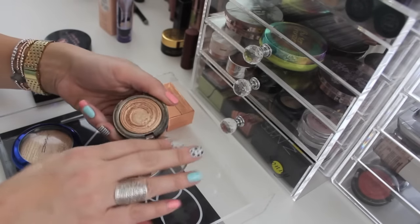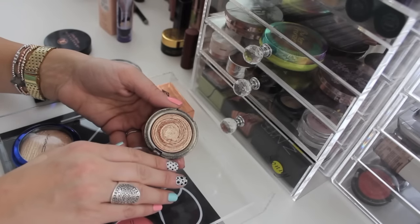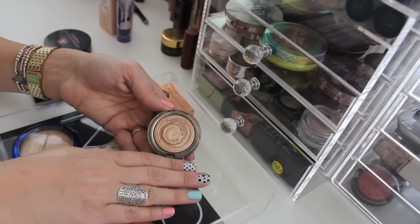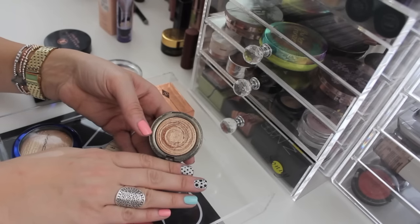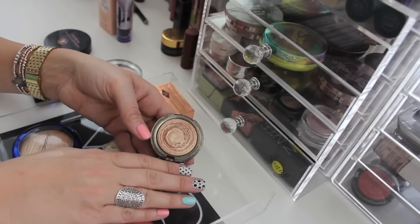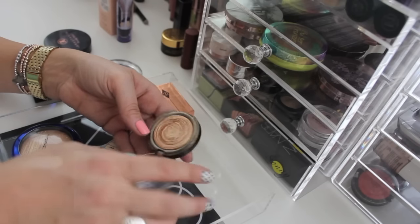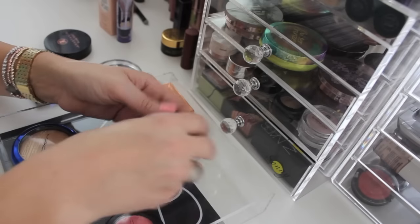And then Laura Geller Gilded Honey, my all-time favorite highlighter. I'm telling you though, Hot Sand is giving everything a run for their money. But up until Hot Sand came along, this was my all-time favorite illuminator, which it still is. Gilded Honey, there is just nothing better. The way that it melts into your skin, I'm telling you, there's nothing better. Nothing will ever beat this in my book.